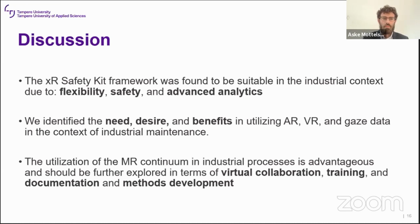The XR Safety Kit framework was found to be suitable in the industrial context due to flexibility, safety, and advanced analytics. It provides a safe and resource-efficient way for AR prototyping, which may be easily deployed by utilizing existing materials in the industrial context. Integrated gaze tracking brings an advantage to gathering detailed and objective data for further analysis, which could not be gathered via traditional user study methods such as interviews or questionnaires.